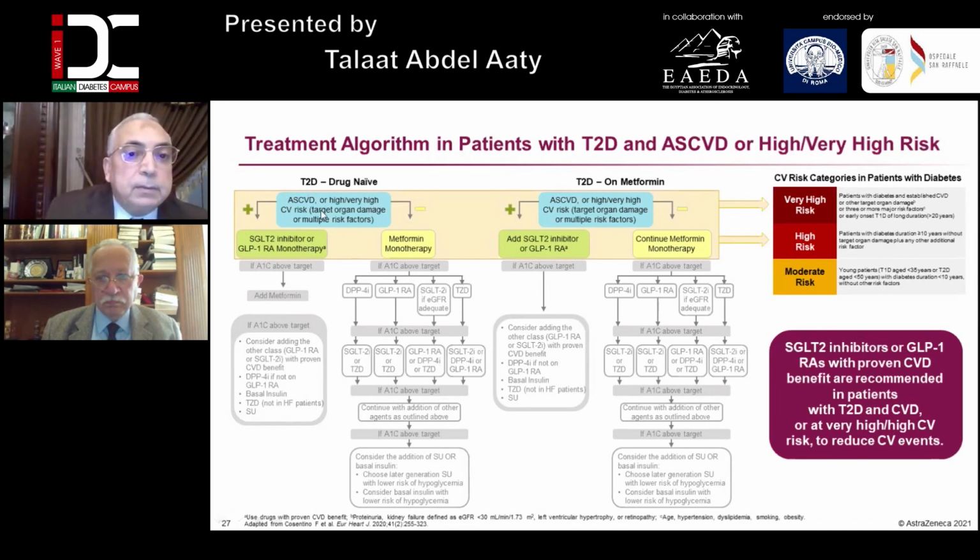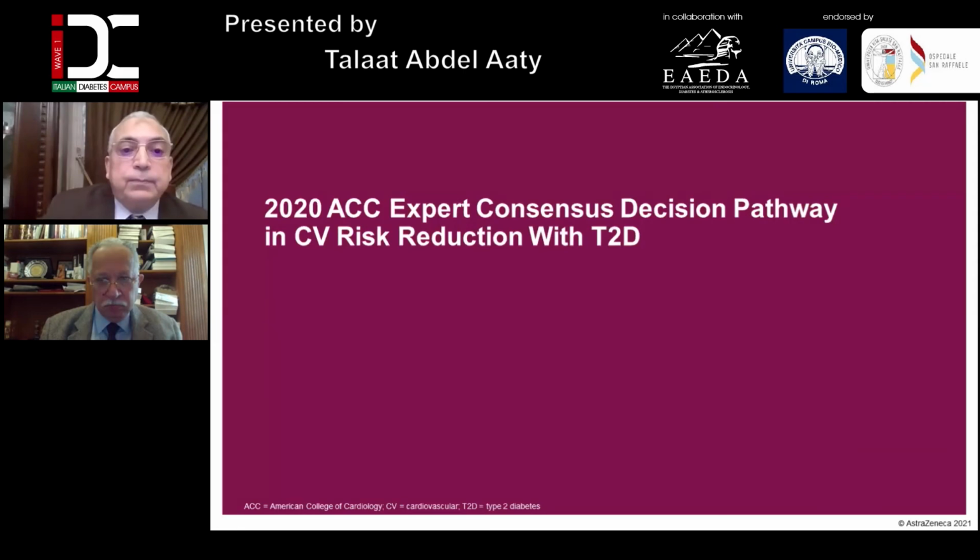Before metformin, European Society of Cardiology. If the patient is drug naive, or if a patient is on metformin, you can add after that. Type 2 on metformin with atherosclerotic cardiovascular disease or high risk for developing cardiovascular disease, the same. We add either SGLT2 inhibitor or GLP-1. So drug naive, I can start without metformin. Patient on metformin, we can add SGLT2 inhibitor for cardiac protection.